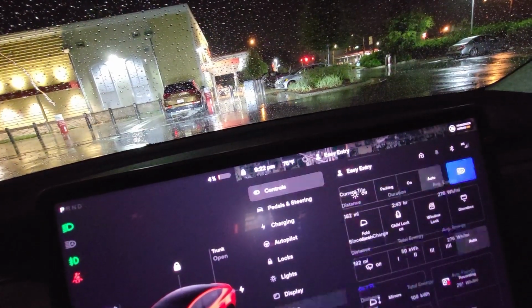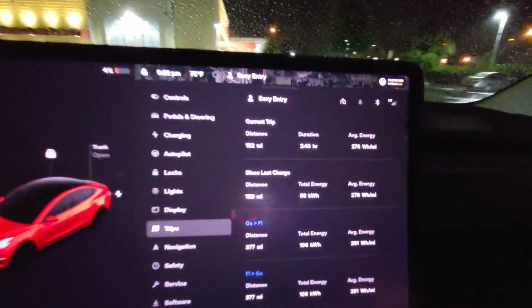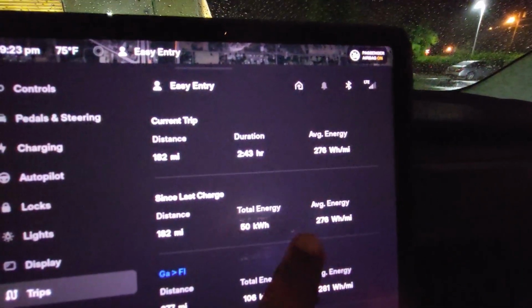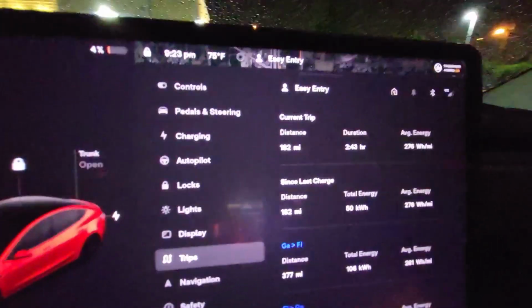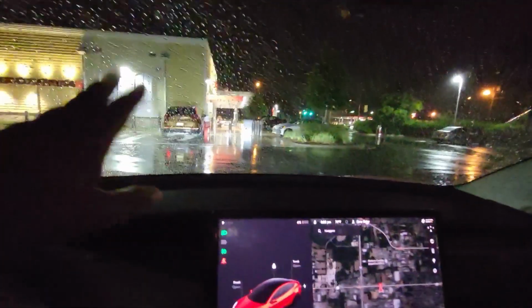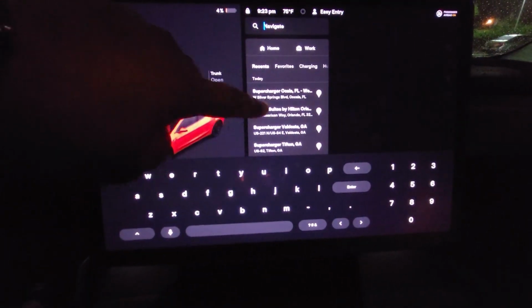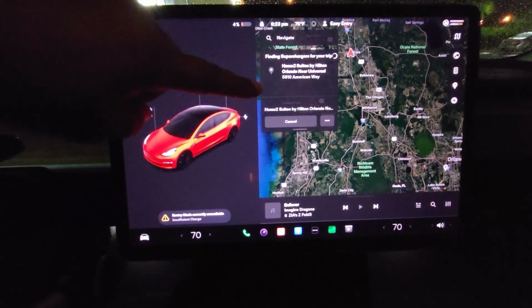So let me pull up the trip. I'm not sure if you can see this clearly or not, but we are at 276 watt hours per mile. I couldn't go any more efficient than that. Also, it's raining, so that's not helping at all, but we shouldn't be that far away from our destination now. So let's see, how far away are we?